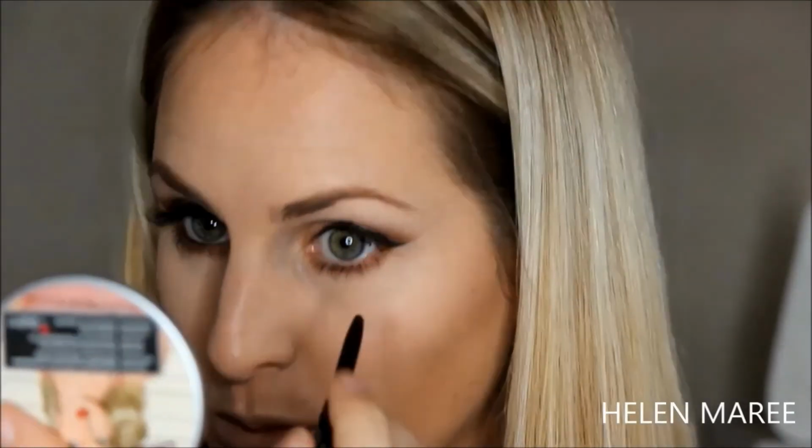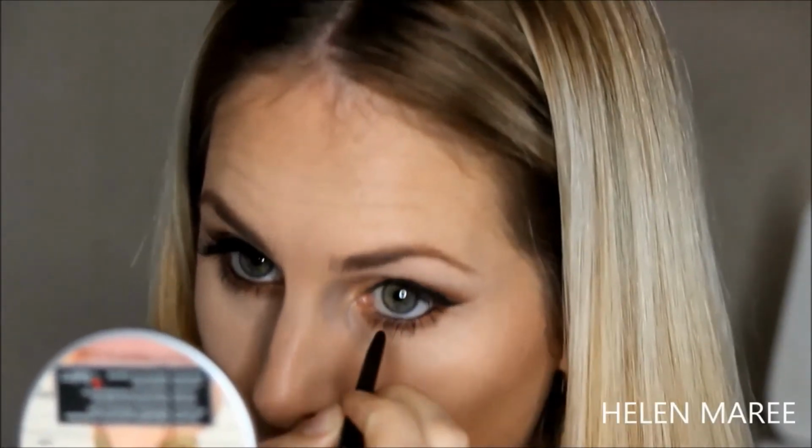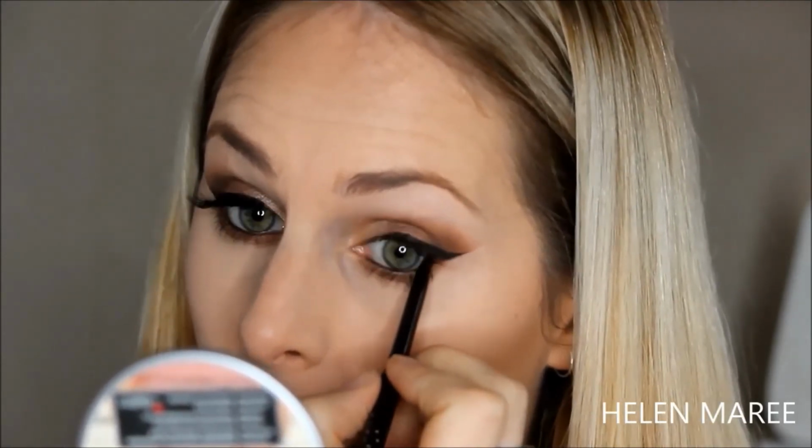I'm just going in with a brown liner. This is one of the Stila smudge stick ones. I just felt like black was too dark and too intense for this look, so I wanted it to be a brown. It kind of steps it down a little bit. And I'm just going to do my waterline and just tightline my lashes a little bit.